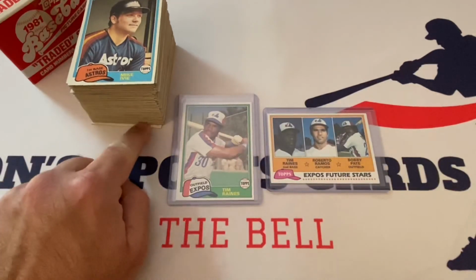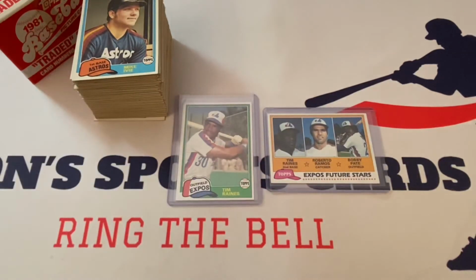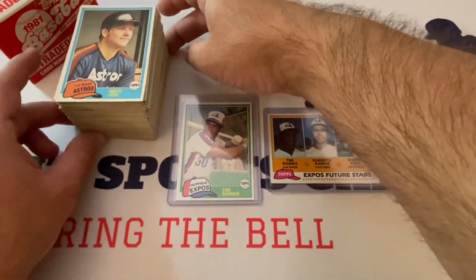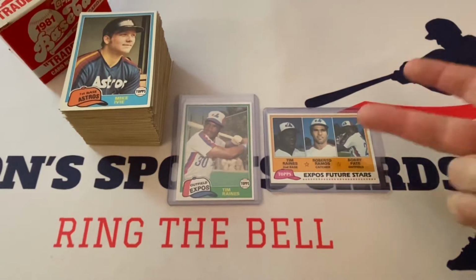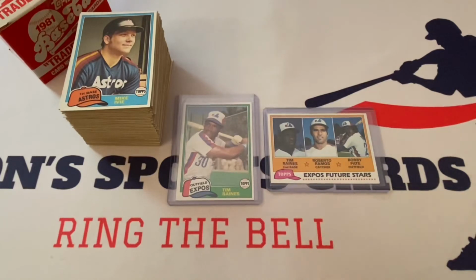Same argument could be held with Barry Bonds in the 1986 trade set, and people argue with me all day about that. That should be the rookie card, and his 87 should not be. And I'm not sure if Beckett made that decision too, or if he set the standard and then that was the way we had to live with it from that point on. 82 Topps Traded too as well. Cal Ripken Jr., I believe they considered the Future Stars as his true rookie card and the other standalone isn't. It's nonsense, in my opinion.